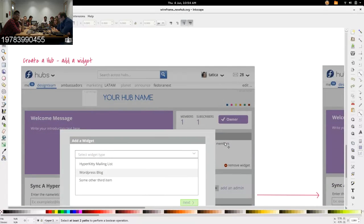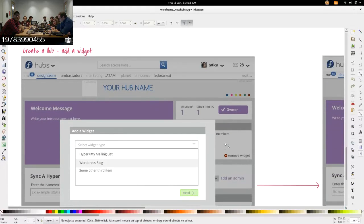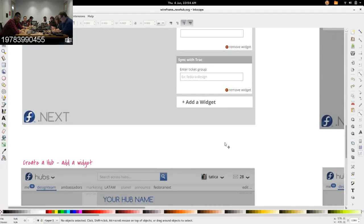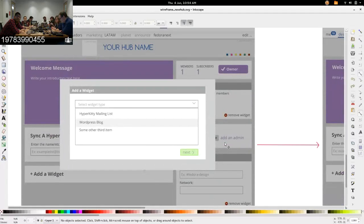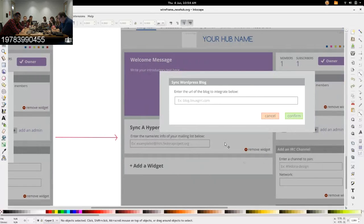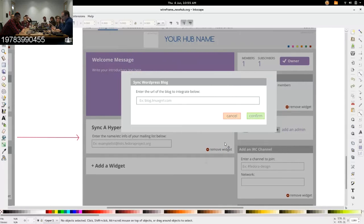So here's what I was actually going for: you click the plus, add a widget, and then it'll come up, and there are the default types, because there are not infinite widgets for obvious reasons. So you just select what kind it is, and then it'll take you to the window, and you put in the information again. I don't know how specifically that's going to work from a technical point, but that's the idea of how you add it, and then you can remove them later.